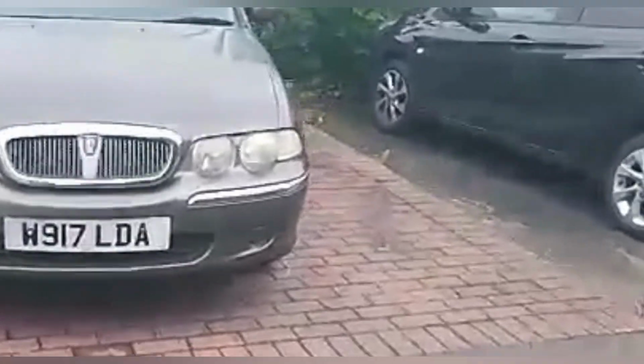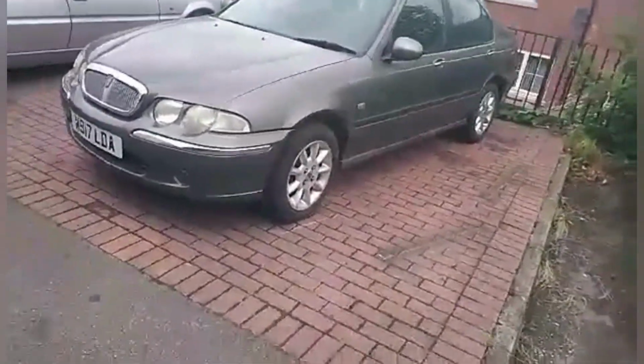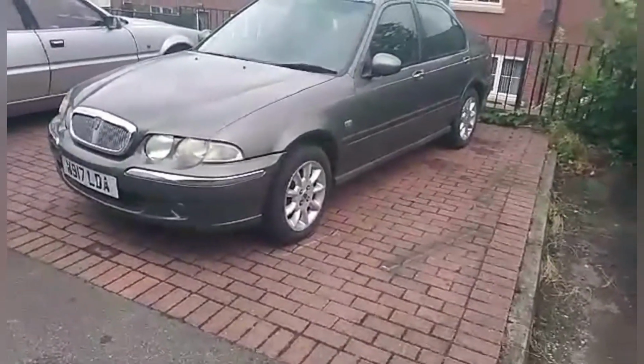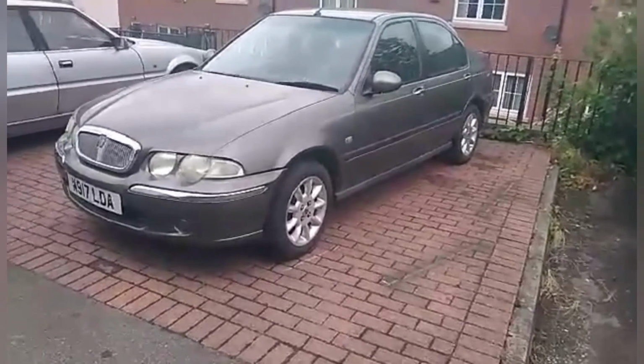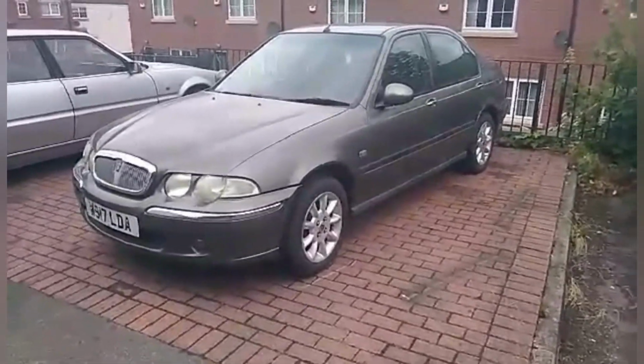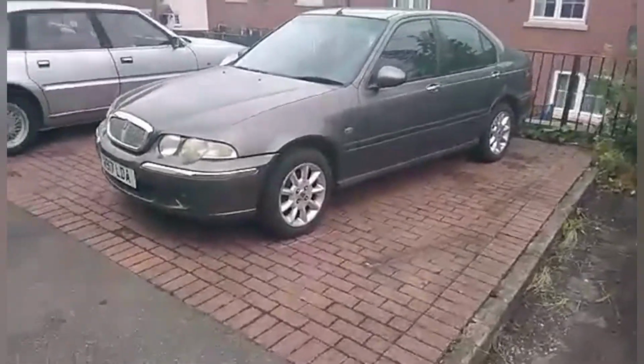There was a few of them built, all in Celadon green. I think they had one for each trim level, so they had like a KV6 one, a 1.8 one, a Connoisseur, all that sort of thing. This is the 1.8 CVT semi-automatic variant.